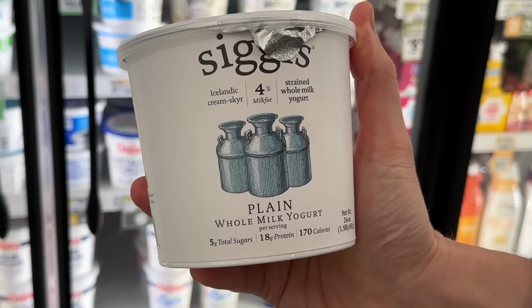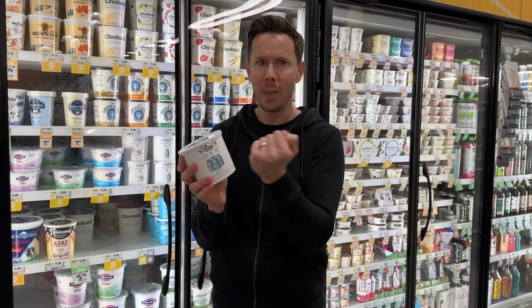So Siggi's is actually Bobby approved. And I find it really weird. Siggi's, you're on the non-GMO verified list, but you don't have the stamp on here. So this is Bobby approved. They should put the stamp on there because they're already paying for it. But what did I say a second ago?